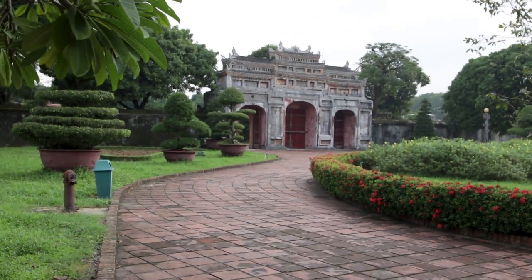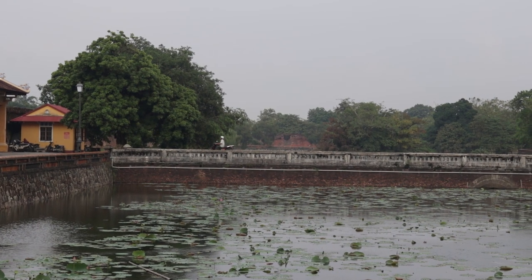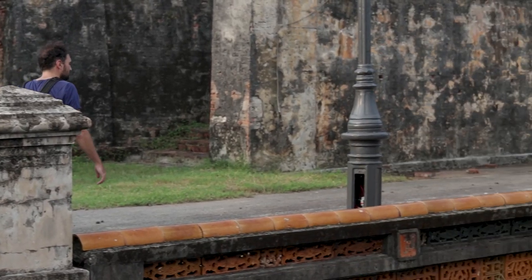Look at that, a gate. This feels much more like it was an actual city with proper streets, many bridges. I love this. It's really unexpected actually.